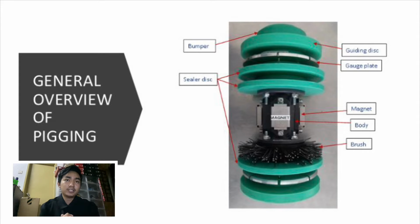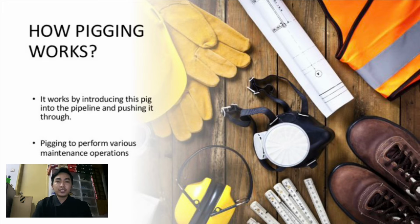Firstly, we start with the general overview of pigging. For pigs, there are 7 main component parts, which are bumper, sealer disc, guiding disc, gauge plate, magnet, body and brush. Next, we proceed with how pigging works in general terms.